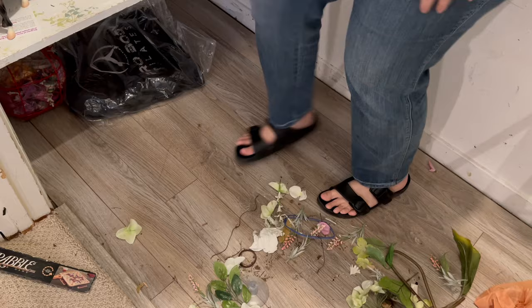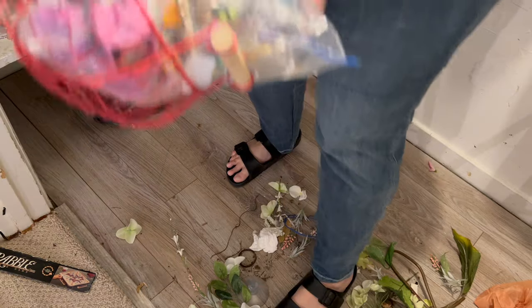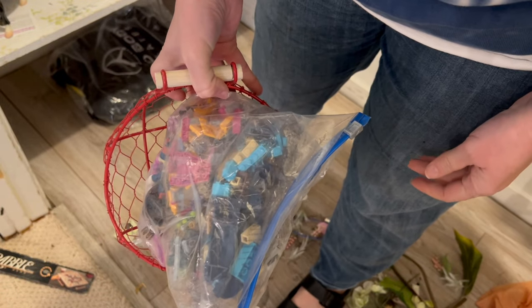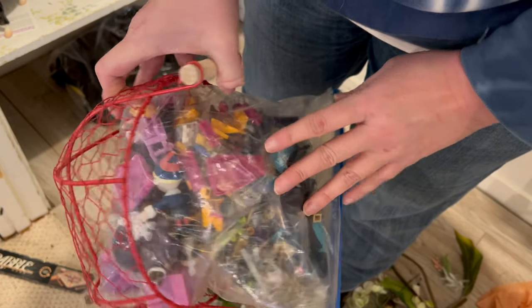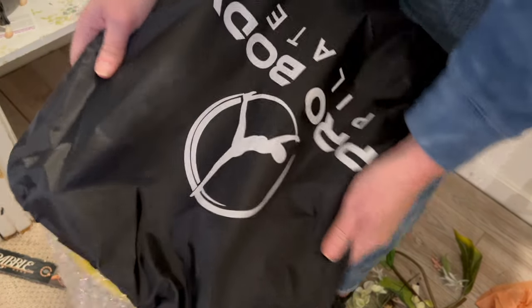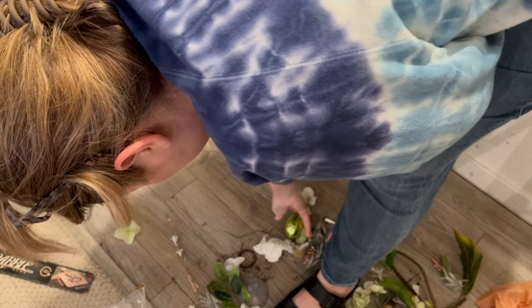Legos. Aw, makes me sad. The Legos came from under here, where I think there's some other, oh, look at that. Yeah, some kind of little kid thing. Why am I storing this now? My youngest is 15. I don't think anyone's gonna play with this. Ooh, Pilates. Ooh, yes. I'll use that for sure. All right, anything else? What?